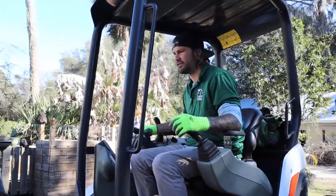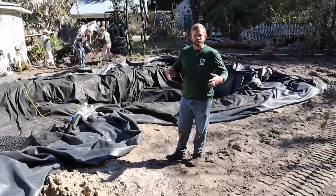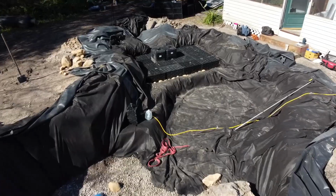But you got Michael in the background with Nick over there. They're working on the drainage system, so we had to do a relief. There's basically a huge drain underneath this pond that's relieving it out to the side. And stay tuned, guys. We're trying to work it out.